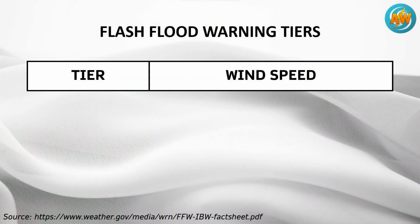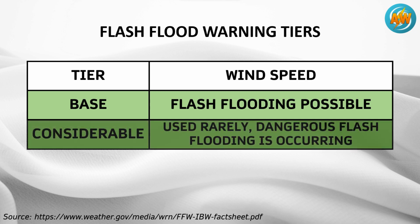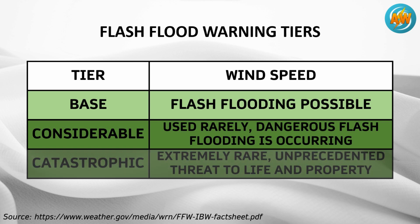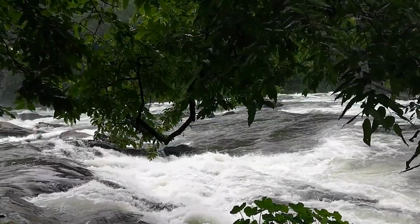Flash flood warnings have similar wording, with considerable and catastrophic damage tags as well. You have your base flash flood warning, which can either be a radar-indicated one or using storm spotter reports. If it's upgraded to considerable, that means it's a particularly dangerous situation. Flash flooding is ongoing and could be dangerous. If you're upgraded to a catastrophic damage tag, this is known as a flash flood emergency. It means that a catastrophic flood is either ongoing or about to occur.